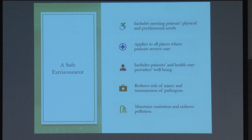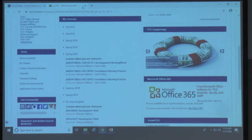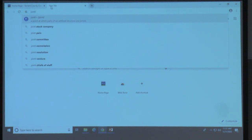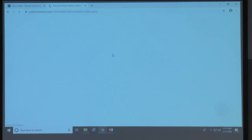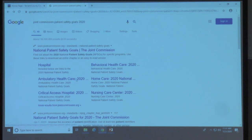So, our patient safety goals, the Joint Commission does annually. And those goals come from safety concerns that are seen across the nation.